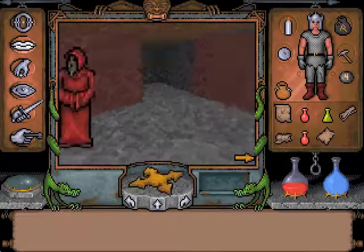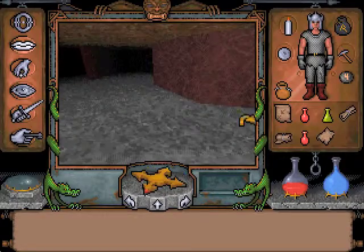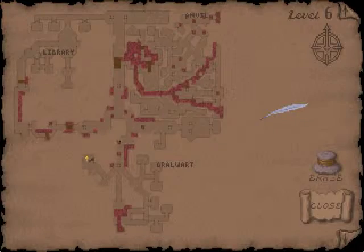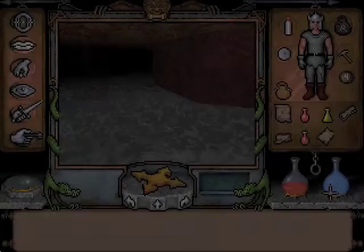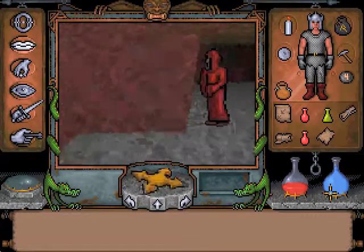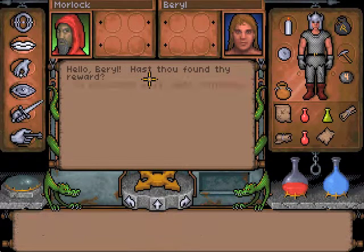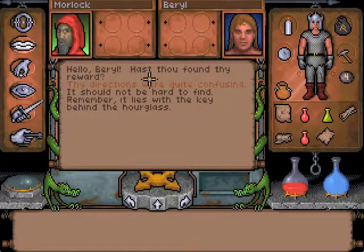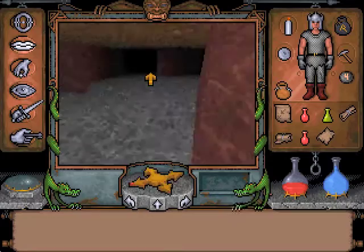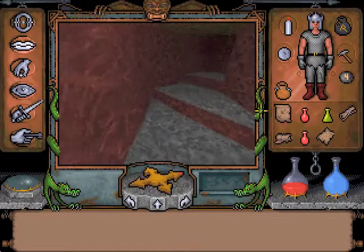Okay. The key and the hourglass. Hello? Is there a key in an hourglass here? Right. Okay. Hang on a minute. Tell me more about this book. Three of their directions are quite confusing. It lies with the key beyond the hourglass. Okay.